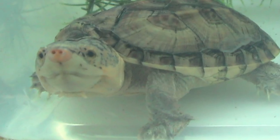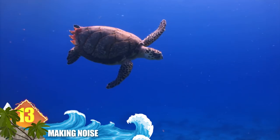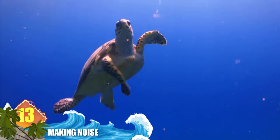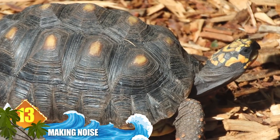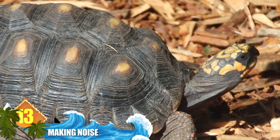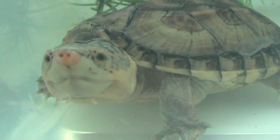Number 13, making noise. While turtles do lack vocal cords, some species are known to make some noise. They can accomplish this by forcing air from their lungs or by swallowing. The red-footed tortoise from South America will emit a clucking noise that's similar to a chicken. The giant musk turtle from Central America is said to yelp like a dog when it's under attack.